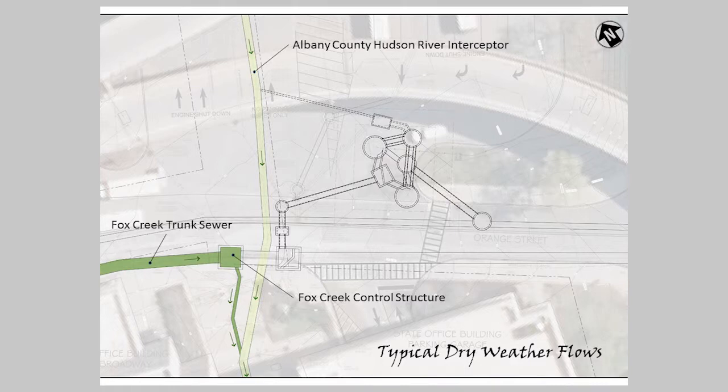So let's start walking through this, give you a better handle of it. Under normal dry weather conditions, flows are coming down Fox Creek, coming down Orange Street. This is your parking garage. This is the beautiful DEC building. So we hit our control structure, and under normal dry weather conditions, flows then get conveyed directly to the Albany County Hudson River Interceptor pipe and get taken to the south plant. So that's what happens during normal dry weather. Flows are coming down and they're bending. They kind of go through your causeway there, the area between the parking garage and the DEC building.